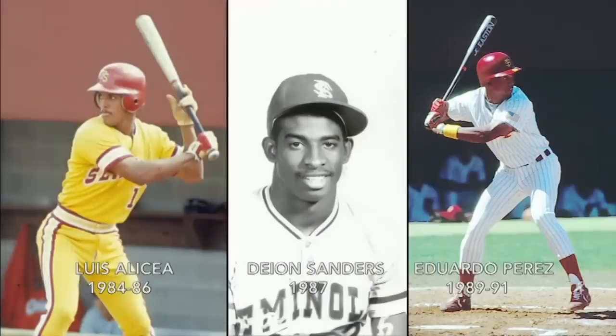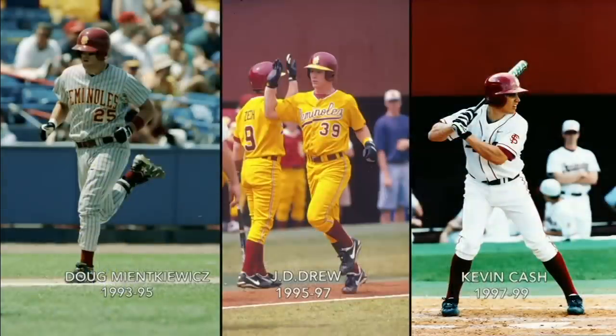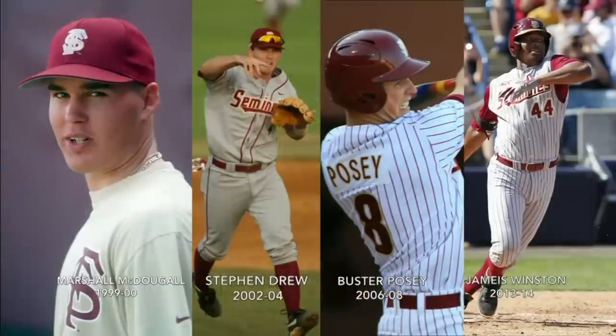He's had some notable players and guys who starred both on the diamond and the gridiron, like Deion Sanders. Eduardo, looked good in the pinstripes. Luis Alicea came over, didn't speak English before they picked him up at the airport. J.D. Drew watching today, I'm sure. And how about the Heisman Trophy winner, Jameis Winston, pitched out of the FSU bullpen.